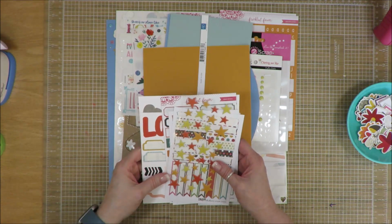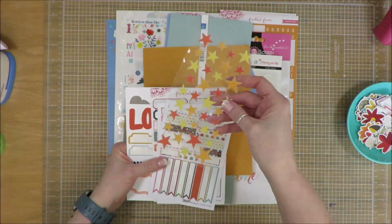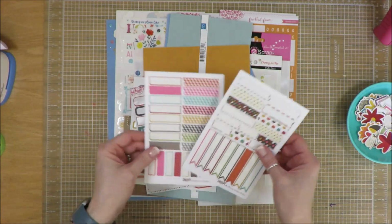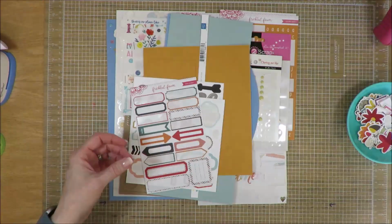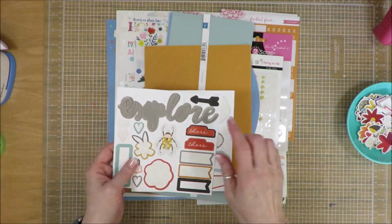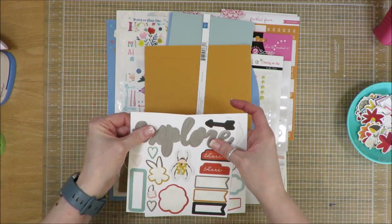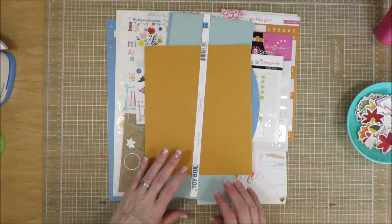Okay friends, I am done with layout number 26. The products that I did not use were the puffy stars. These two sheets from Snap Studio by Simple Stories, I did not use those. I did not use any of these labels, and I did not use either of these sticker sheets. I pulled that up and was going to use that, and then it just blended too much into the background and I needed something different. So I chose a different sticker.